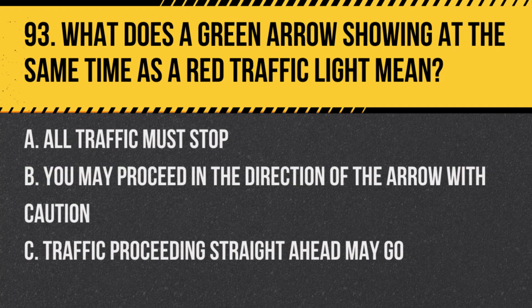Question 93. What does a green arrow showing at the same time as a red traffic light mean? A. All traffic must stop. B. You may proceed in the direction of the arrow with caution. C. Traffic proceeding straight ahead may go. Answer. B. You may proceed in the direction of the arrow with caution. The green arrow allows movement in the arrow's direction.